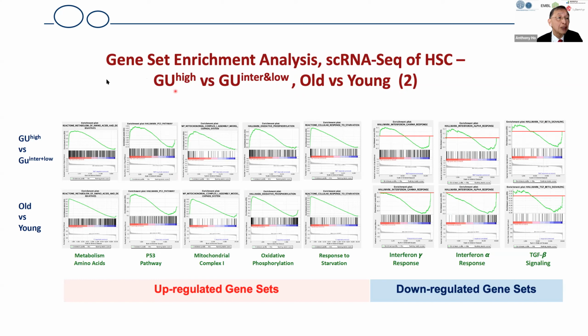So the comparison was, first of all, between glucose uptake high versus glucose uptake intermediate and low. And as a reference, we have also, as I mentioned, compared the CD34 positive cells, the whole population from patients older than 60 versus healthy subjects older than 60 versus healthy subjects that are younger than 30.